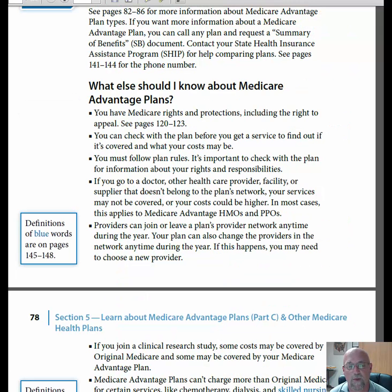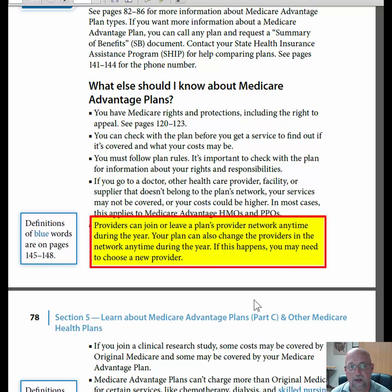Now I want to go over a part that I have seen firsthand, and I know a lot of agents that have had to move hundreds of clients during open enrollment because of this one fact. Providers can join or leave a plan's provider network anytime during the year. Your plan can also change the providers in the network anytime during the year. If this happens, you may need to choose a new provider.